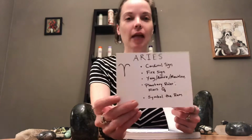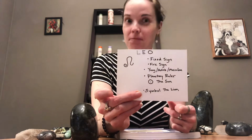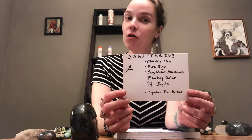All right. If you said Aries from the last one because it's the cardinal fire sign, you got it right. If you said Leo for the next fire sign, you are right. Leo is the fixed fire sign. The final fire sign that we have here is Sagittarius, which is the mutable fire sign. So if you said one of those 3 signs, you are correct.